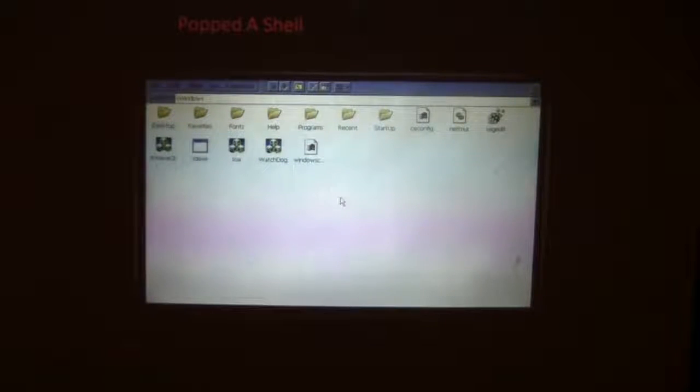When I first had the shell on the ATM, I was quite excited, and I had it playing movies and all types of things. They're actually really crap for playing movies, by the way. Like 10 frames per second, it's not going to be replacing the flat screen anytime soon.